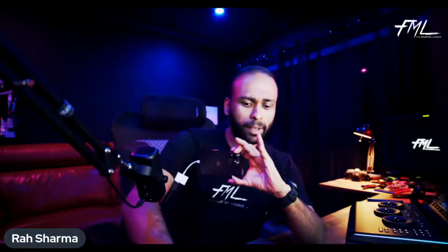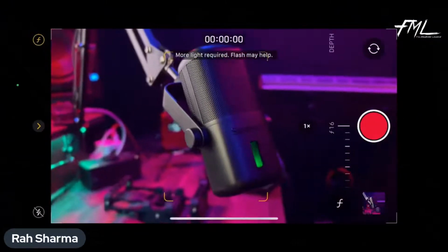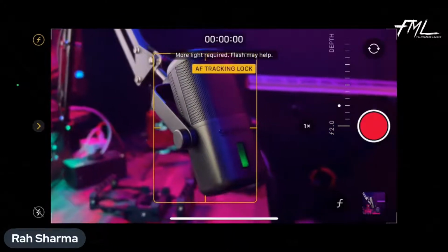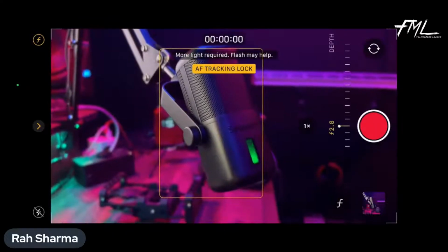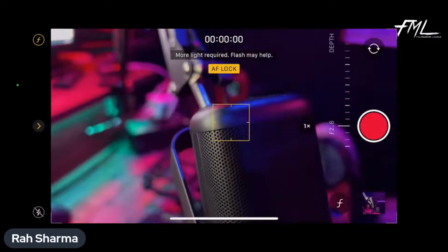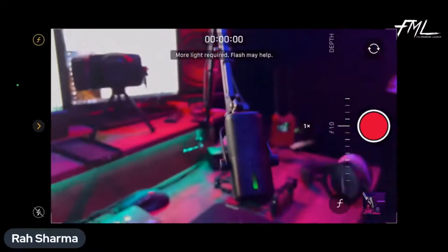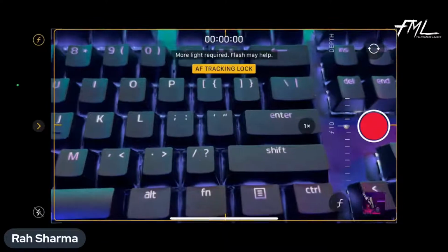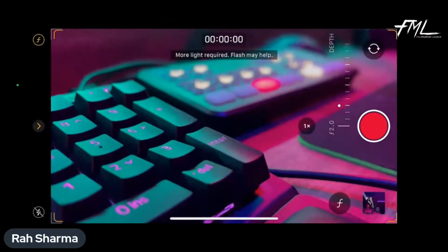Getting back to it, and here we go. So f16, that's how it shows. And then if I bring this lower, it goes to 2.0. There's a little bit of difference. Notice it keeps on saying it requires more light. Let's try on something that actually has light. There you go. Yeah, that's another great example.